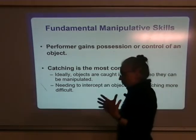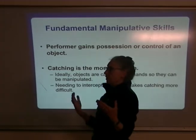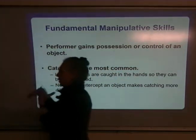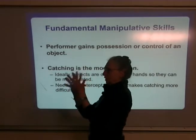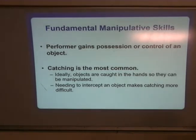Okay? So what makes catching much, much more difficult from a learning and a developmental point of view is that whereas with throwing I have the object, right? So I'm in control. With catching, I have to not only manipulate what shape my hands are going to be, but I have to be in the correct place to intercept that ball, right? So that makes it much more difficult for the brain. So developmentally, we're going to see throwing and better stages of throwing before we see good, consistent attempts at catching. All right, so it's a reception skill.